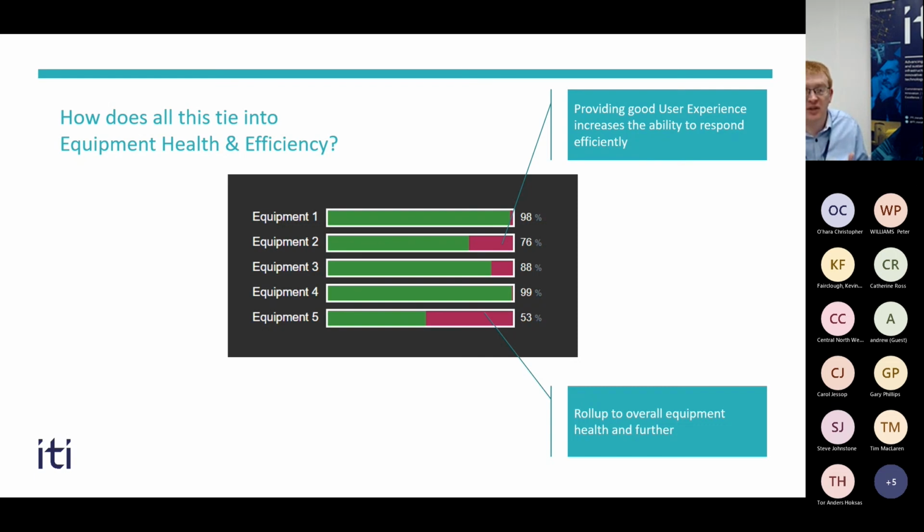Again, this is not just about calculating analytics to help us with the efficiency. It's about presenting the information in a really good way to allow engineers to make really fast decisions, rather than having to mentally compute what the information is that's being presented to them. They can immediately see, okay, here's where my priority should be.